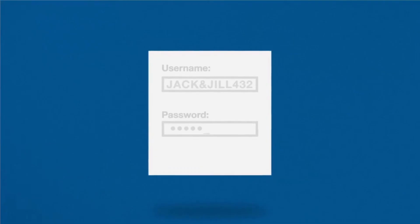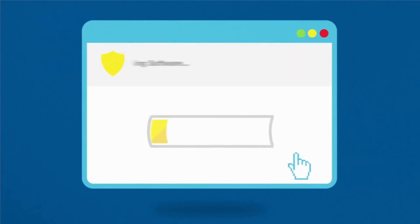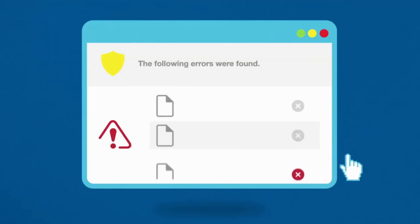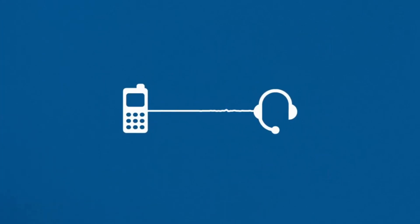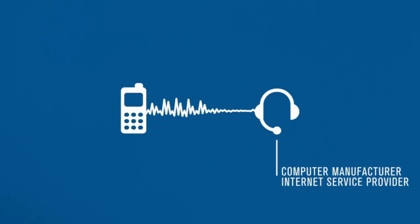If you suspect malware, stop doing things that require passwords or personal info, such as online shopping or banking. Use a different computer, maybe one at work or at your local library, to change your passwords. Update your security software and run a system scan. Delete files it flags as malware. If you can't fix the problem on your own, get help from a professional. Your computer manufacturer or internet service provider may offer free tech support. If not, contact a company or retail store that provides tech support.